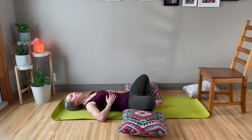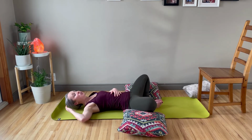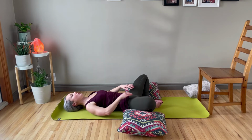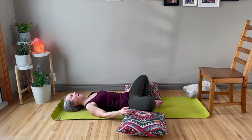And again, focusing on dropping those ribs down. So I don't want you to have huge rib flares. So if you feel like you need to grab a pillow and have it behind your head here, definitely do that. And we're just going to breathe, focus on relaxing those inner thighs. Let the thighs open up, knowing that you're supported by those pillows or those yoga blocks or whatever you have on hand.